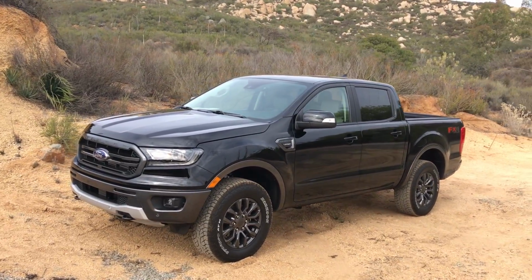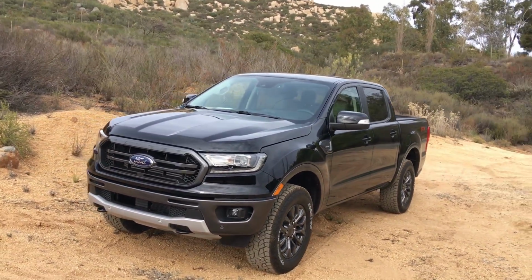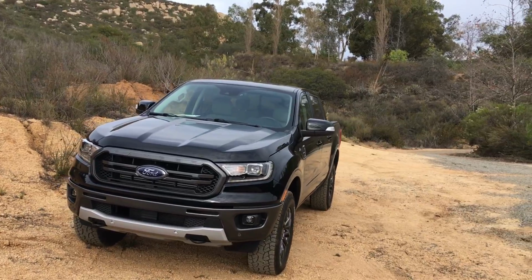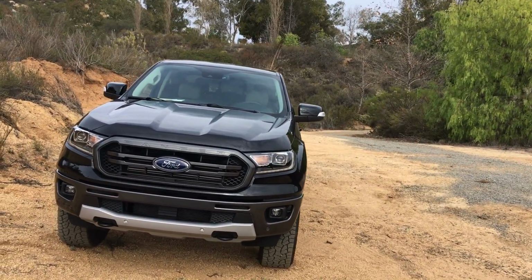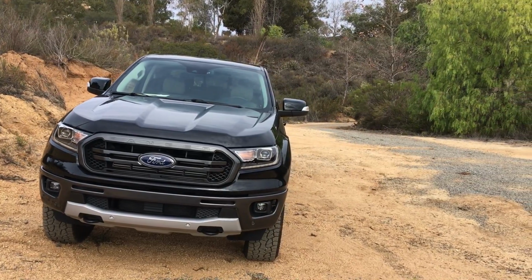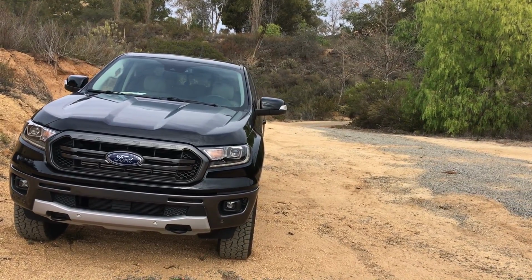So first thing I do want to say is coming to the front, it does have a Ford design language. So you can definitely tell this is a current generation Ford. Now, of course, it's not going to look like a shrunken down F-150, which I personally like. It has sort of its own look to it.